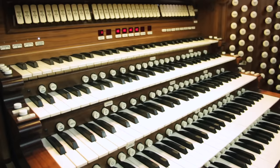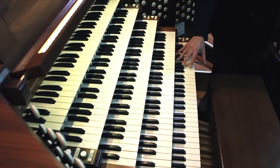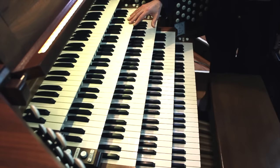So you got the five keyboards and a pedal board for the feet. The five keyboards control different sections of the organ. So you got the choir division, the great division, the swell division, the orchestral division, and the antiphonal division. And then there's a couple sections of the organ that you can flow to any of these keyboards, like the fanfare and the positif divisions.